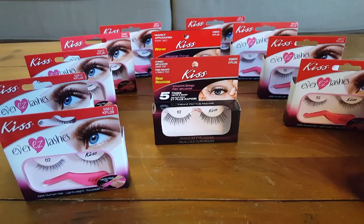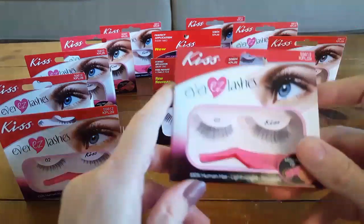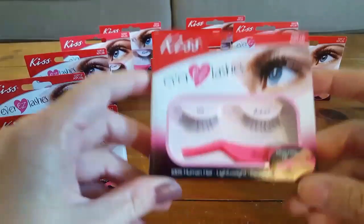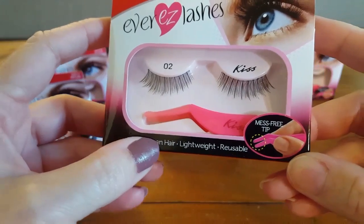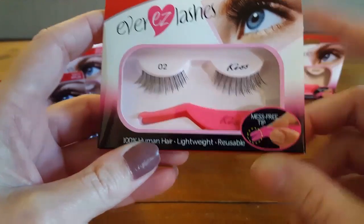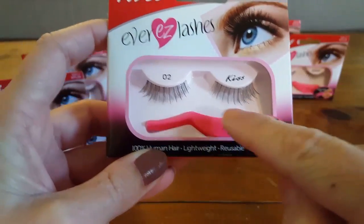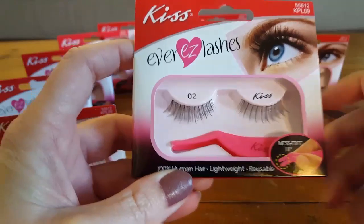No, I did not buy all of them. They had about three rows full of them. I picked up a couple of different ones. You can see right here that it's made with 100% human hair, lightweight, reusable. It comes with a little applicator. I guess these have adhesive already on them, so you don't need to use the glue.